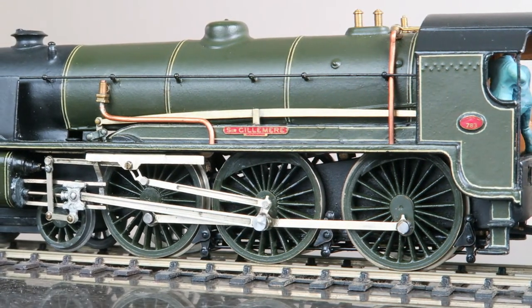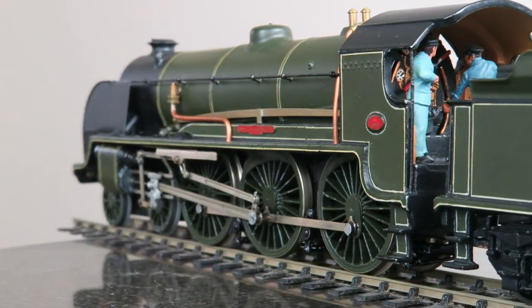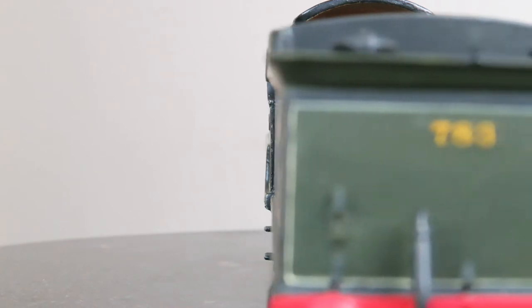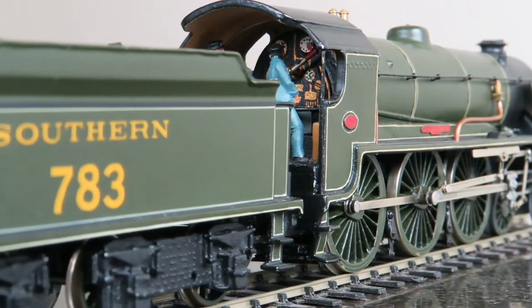Now we have number 783 Sir Gillemere, a North British locomotive built in August 1925 and withdrawn in March 1961. This was a scratch-built chassis, and she's shown here in SR passenger green. Again fitted with a fantastic combination of an Airtech 1001 motor, 40:1 gears.